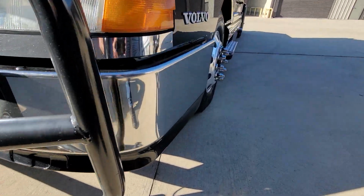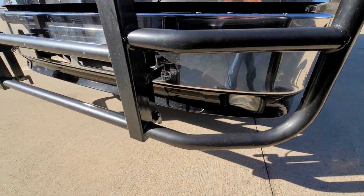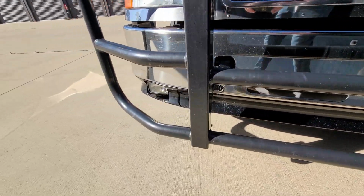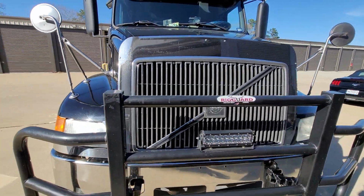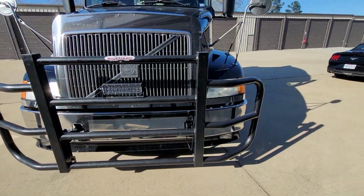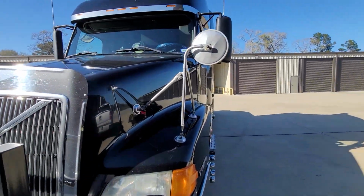It has original front bumper, and original fog lights and everything are still in mint condition on this thing. Just beautiful. Has a stainless steel surround on the grill. Has the extra mirrors right here.